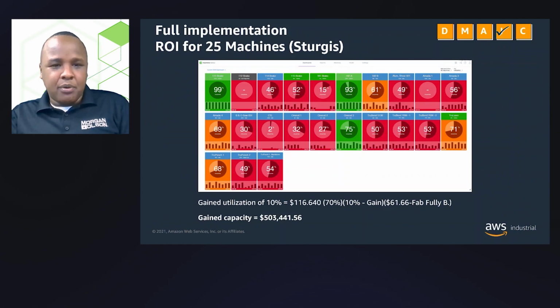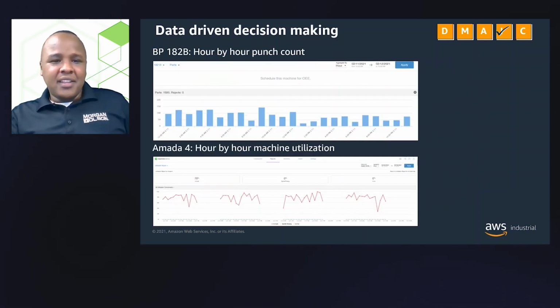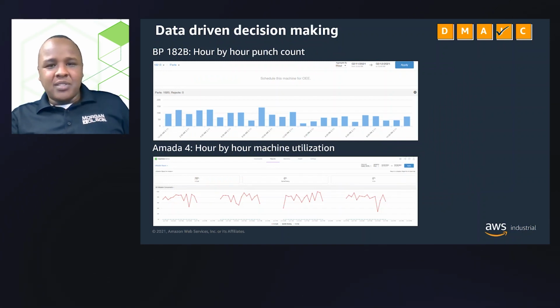So this is a dashboard of machine implementation. We implemented 25 machines in Sturgis, Michigan, and this was in the trial phase. We wanted a proof of concept in the Michigan location before we moved it to Virginia and also the state of Tennessee. It was a quick ROI. We are fully confident that we've been able to recover the costs that we used in the purchase of the MachineMetrics hardware and software.